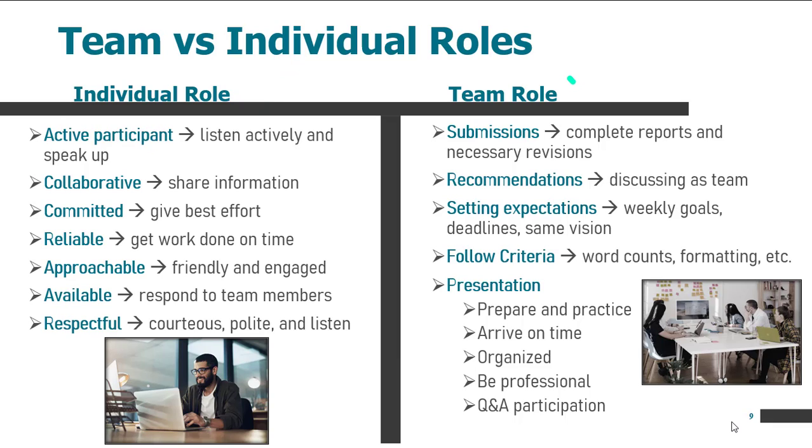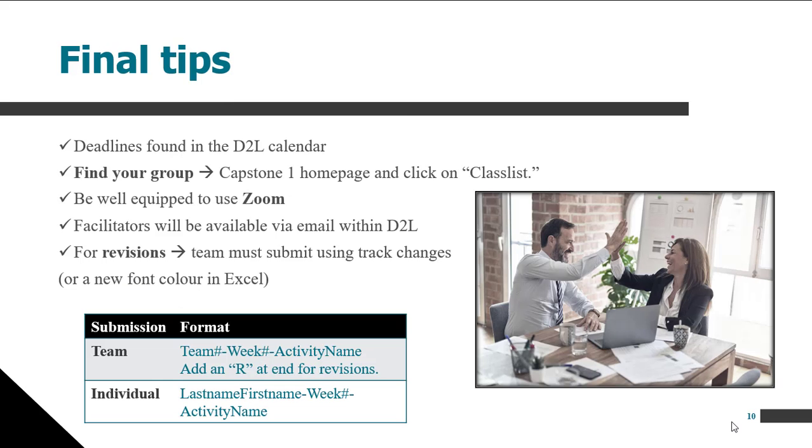Your second role is that of a team to complete your reports, make decisions and recommendations as a team, to follow the criteria for both written and the oral presentation, and to set your expectations early. In my experience, setting expectations should be done as early as possible to ensure that everyone is on the same page and focusing on the same goals.